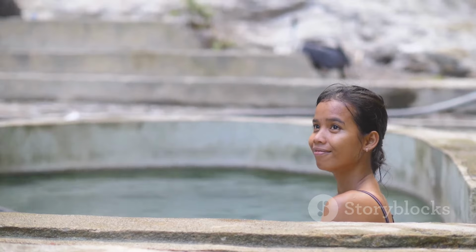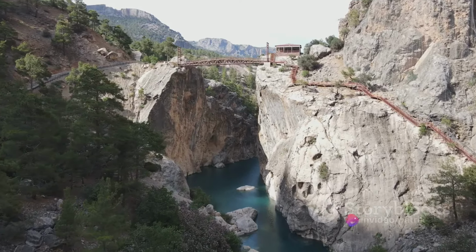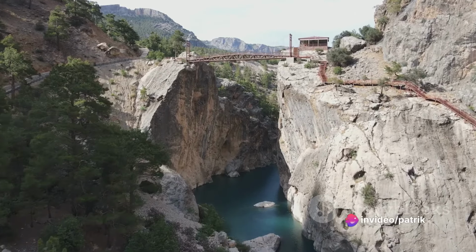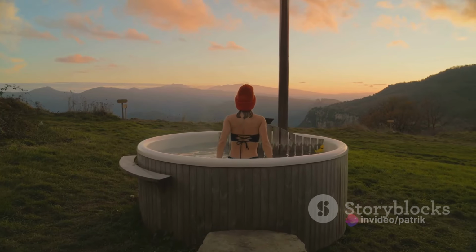And then there's the view. The hot springs overlook the majestic Dalaman River, offering a breathtaking vista that adds to the overall allure. Sultaniye Hot Springs offers a rejuvenating experience in the heart of nature.